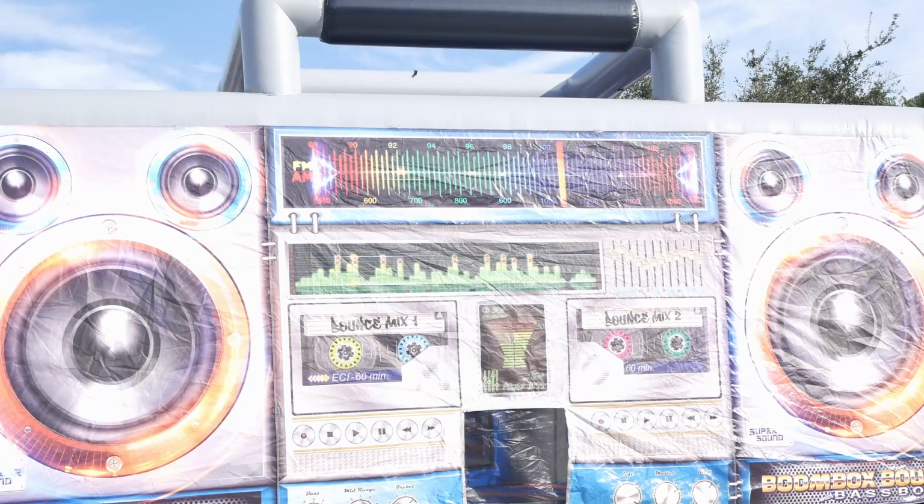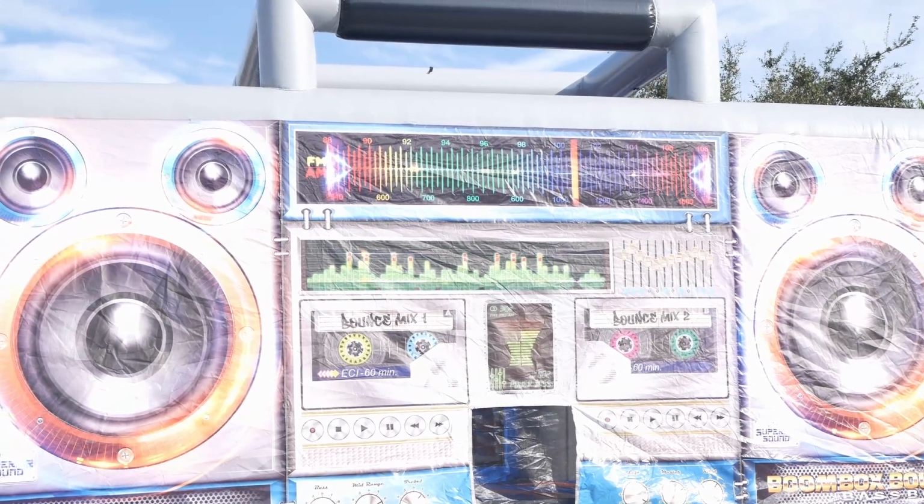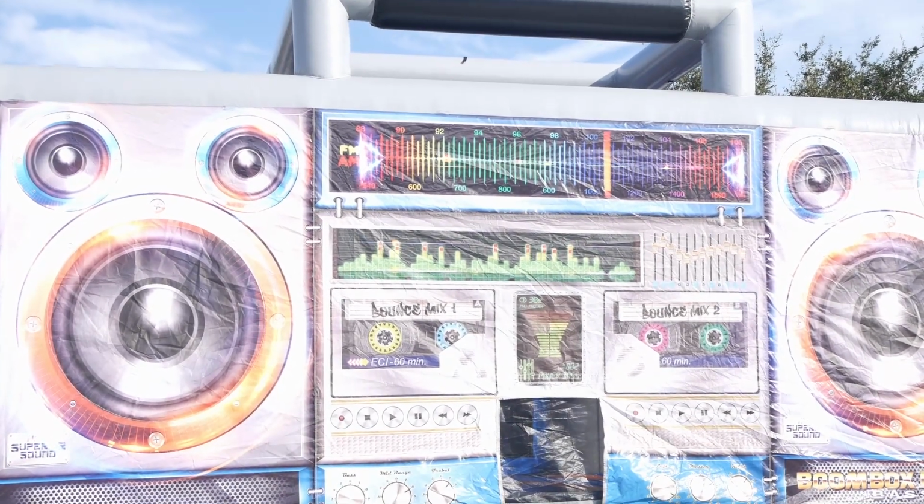So now you also make that giant boom box out there. You can stick speakers in and play music while people are jumping around. Yes, that's perfect for adults.